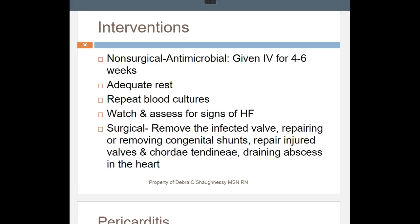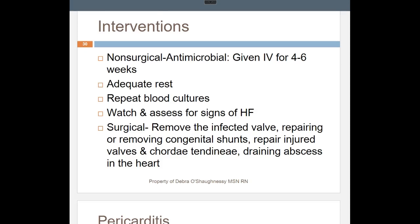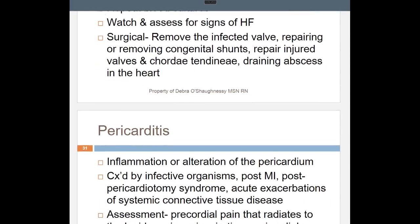Again, we encourage good aseptic technique when they go home, good hand washing, good oral care, going to see the dentist, using antibiotics during dental work, and really watching for recurrent signs and symptoms of fever, weight loss, or general malaise. These are very, very serious infections, and many times we have to get to the source, because that particular organism can still be brewing within the body, abscesses and things like that. All right.